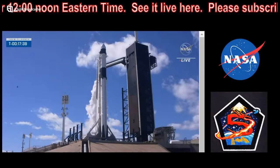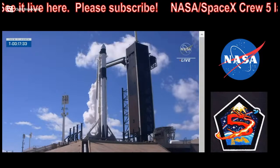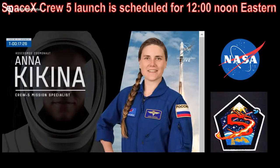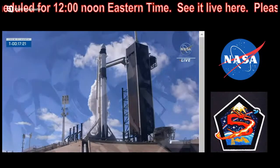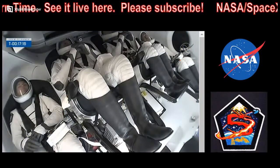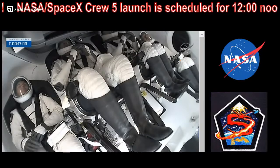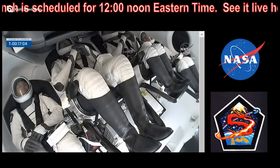Our second mission specialist is Roscosmos cosmonaut Anna Kikina. She graduated from the Novosibirsk State Academy of Water Transport in 2006. In 2012, Anna officially became a candidate for the position of test cosmonaut. Crew 5 will be Anna's first flight into space, along with 2 of her other fellow astronauts. Now, each of these 4 crew members will be part of Expedition 68 once they arrive at the International Space Station. And there you see them there inside Crew Dragon Endurance, the second flight for this Dragon.